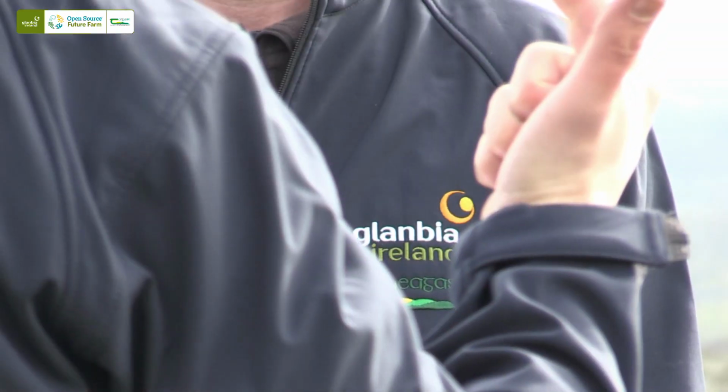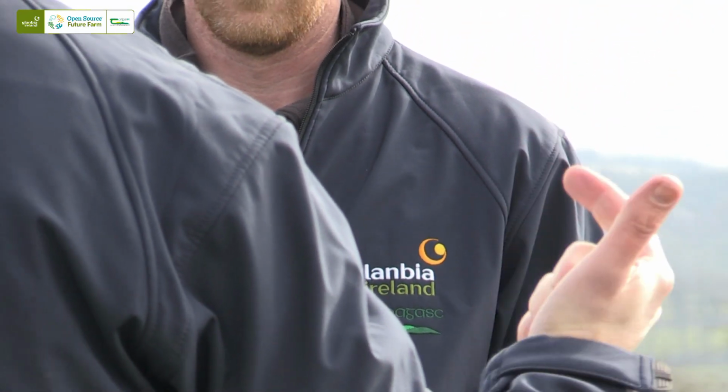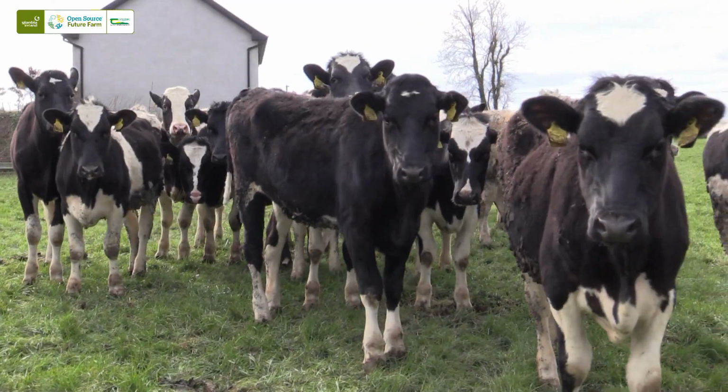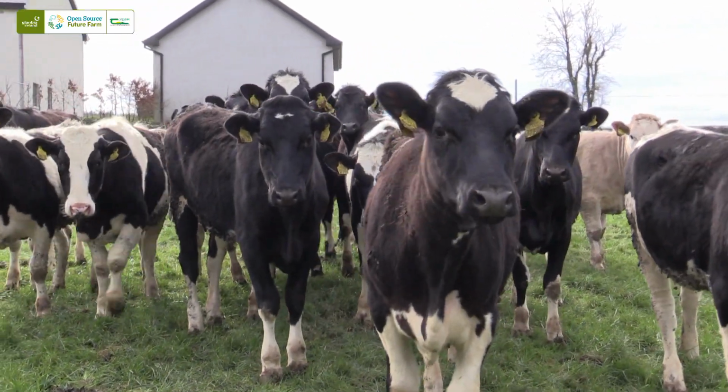And the lighter ones that were a small bit light have been out to grass so far, and hopefully they'll come up to the target weight for breeding season. So the target weight for the heifers, I suppose, is around 320, 330 kilos for breeding season. That's what we'd like to have them at.